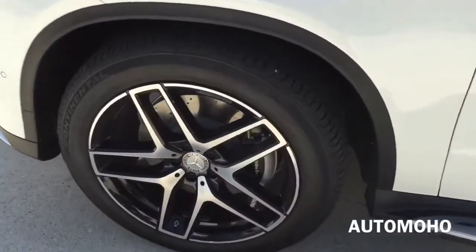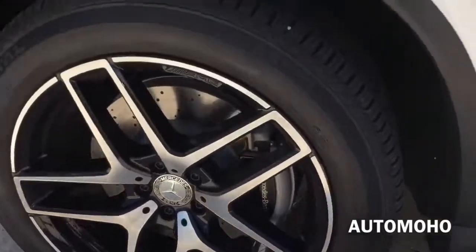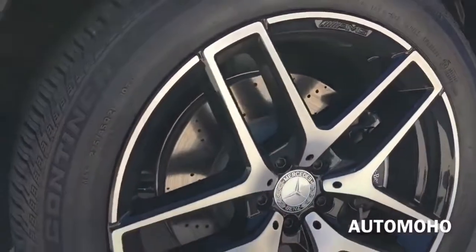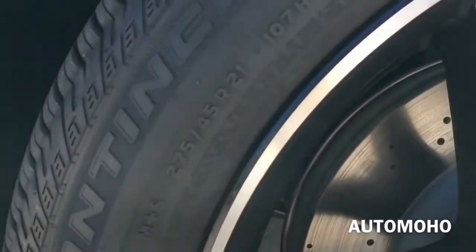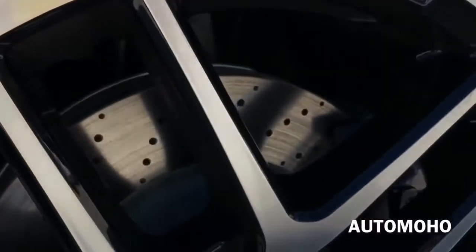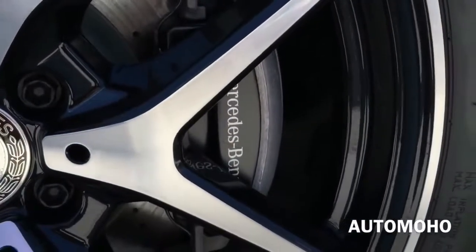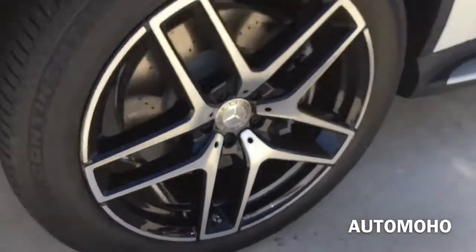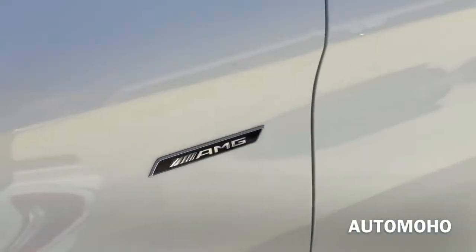This particular model comes with 21-inch AMG twin 5-spoke alloy wheels with shimmering silver faces that are set off by gloss black inlays with 275/45 Continental tires. Behind the wheel is the set of cross-drilled brake discs with silver painted brake calipers with Mercedes-Benz lettering on it. AMG badge on each fender.